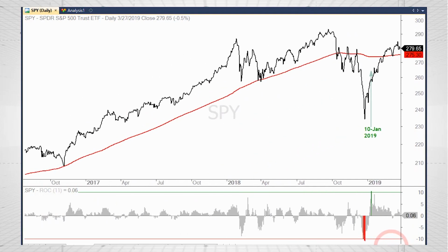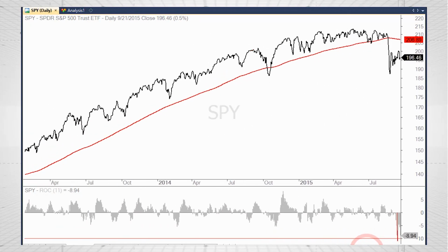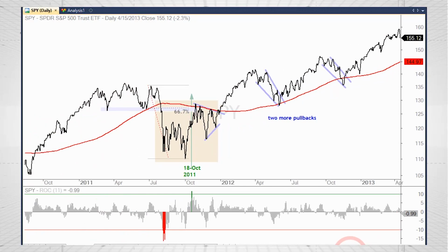Now, we have to go all the way back to 2011 to find the next 11-day price thrust. Here we are in 2011, and you can see we had this breakdown in July, and then look at this volatility. What caused this volatility? Does anybody remember? Well, it had something to do with Europe at the time. It was the European sovereign debt crisis, and this is where 'kick the can down the road' became the saying, basically. Just kick the can down the road as far as those debt repayments are concerned.